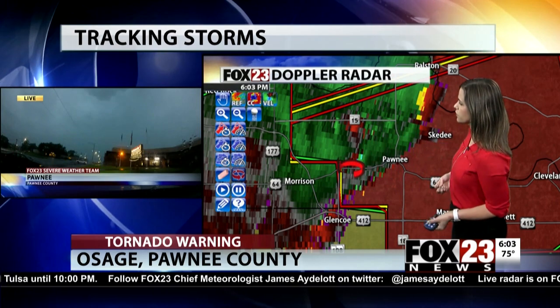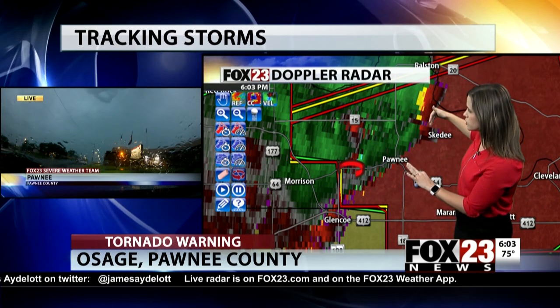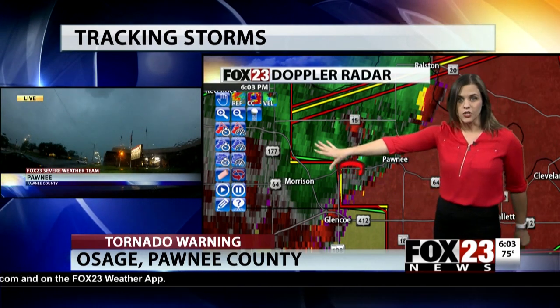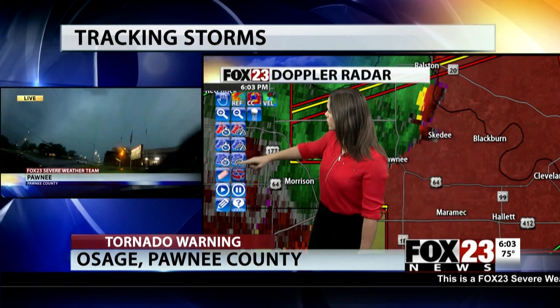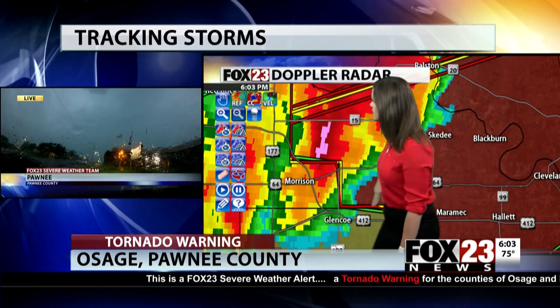And just on the left side of your screen, we're watching that storm, this entire storm system, as it gets closer to Pawnee. This is a live look at the storm we are currently tracking. So I'm going to go ahead and clear that off. We're going to switch back to reflectivity and then zoom out just a little bit.